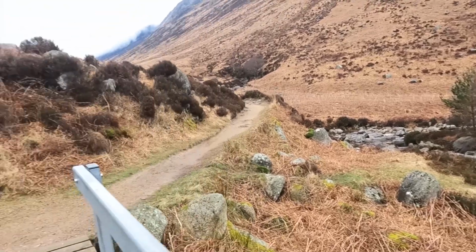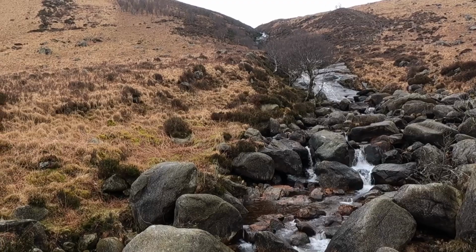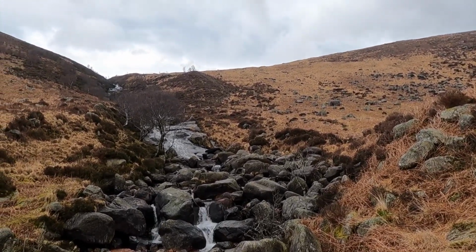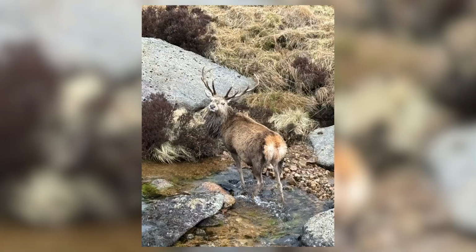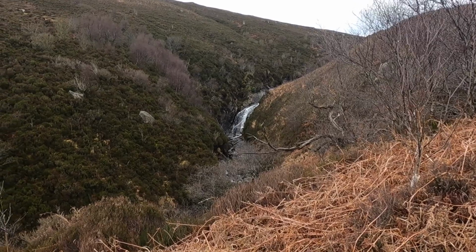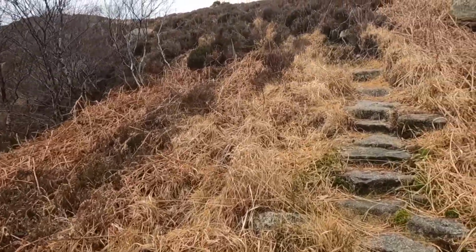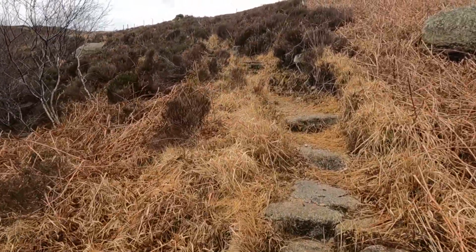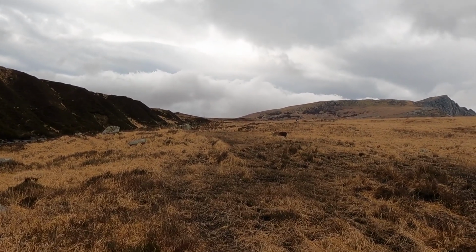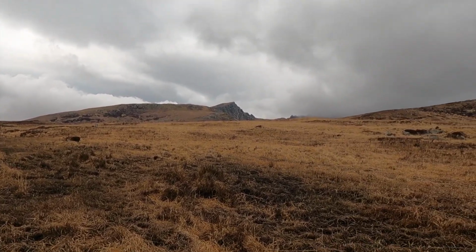So we're at the bridge where the path crosses the burn which meets the other burn. So this is where we turn left and we're going to skirt straight up the side of the hill to try and get to the ridge line. It's a fabulous water course that we're following. There is a path and it's meandering up the side quite nicely. There we go, that's a better view. So we're making our way up to the shoulder, then we're going to follow the shoulder up to the ridge and follow the ridge round.